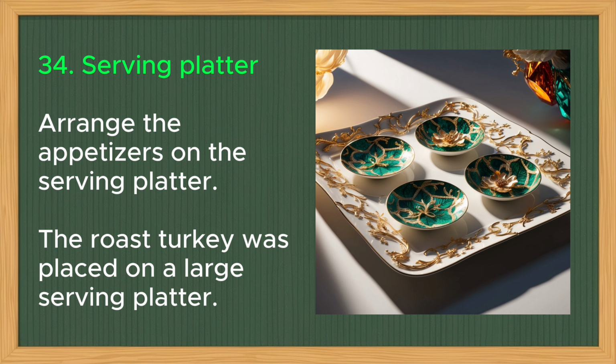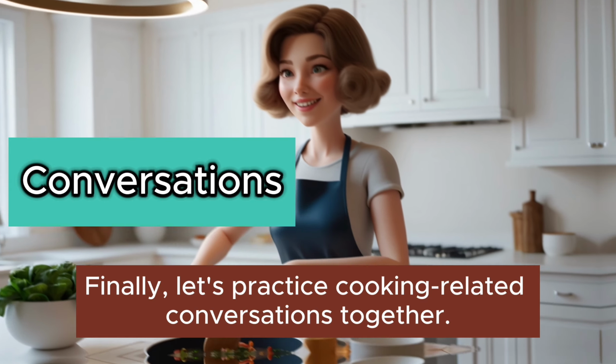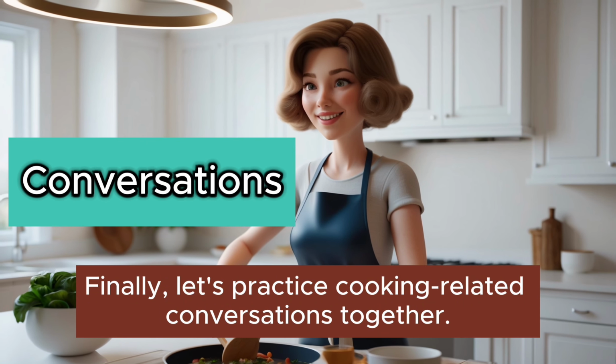34. Serving platter. Arrange the appetizers on the serving platter. The roast turkey was placed on a large serving platter. Finally, let's practice cooking-related conversations together.